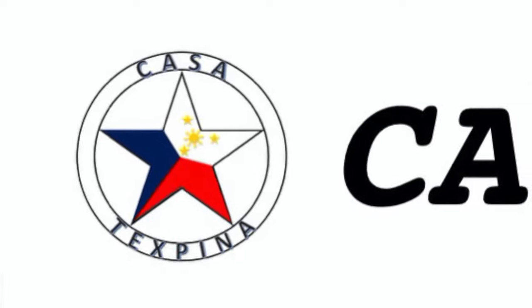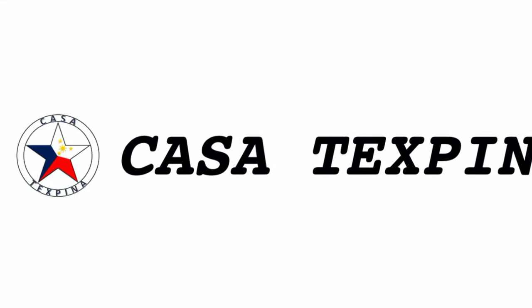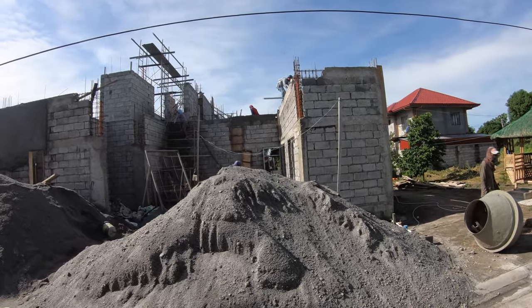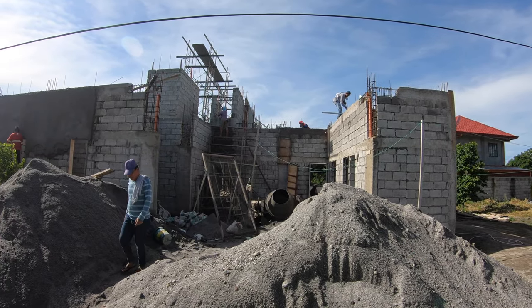As they come in and start getting to their workstations and start moving, I'll take you around and show you. So let's get started. All right, everybody's getting in place this morning, getting things moving. We're removing forms from concrete that was poured over yesterday and the day before.